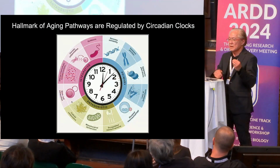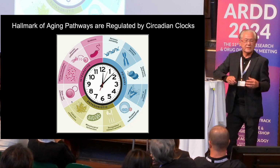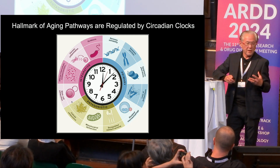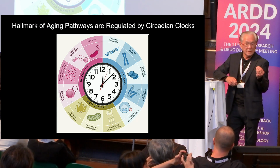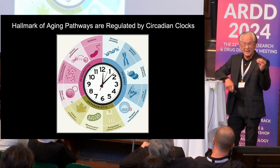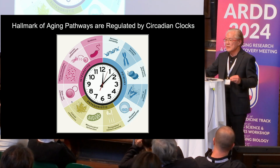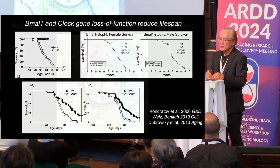So really, our idea is that the majority of the hallmark of aging pathways are actually strongly influenced by the circadian clock system. Almost all of them actually have direct transcriptional regulation by CLOCK:BMAL1. So how can we get at this?